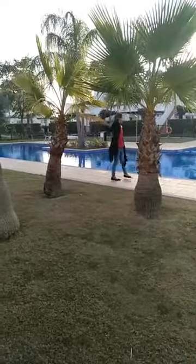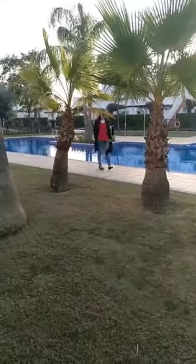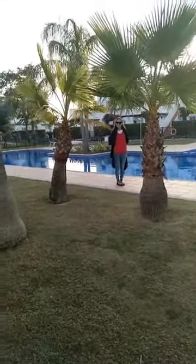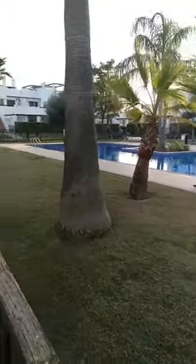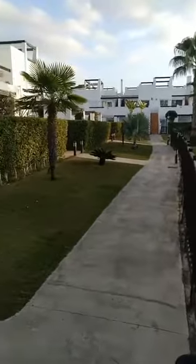It's Thursday, 5 p.m. We enjoyed 22 degrees and are standing in the sun. Happy days. I'm showing you today a property on Garden 11 on Condado de Alhama Golf Resort. We are viewing today a ground floor apartment on Garden 11. And I'm just showing you here again the pool.